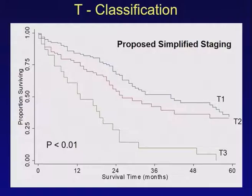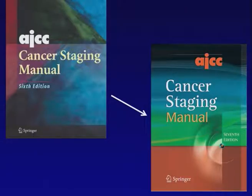And using this proposed classification, when they looked at the experience of those 600 patients in that SEER database, they found that with this simplified staging system, it actually segregated the patients and the curves based on T stage better than the sixth edition. So that really led to the evolution of the sixth going into the seventh edition.